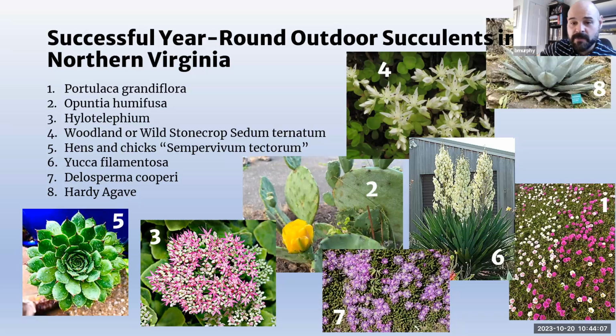Portulaca is obviously a really popular ground cover, not just here in Northern Virginia, but all over the United States. Very successful plant that can be grown here outdoors. Obviously, the native Opuntia humifusa is a great outdoor plant selection here. A really beautiful, creamy buttery yellow blossoms that happen in the spring. I've seen a lot of really great applications of Opuntia being planted, for instance, in hell strips out on the curb, where a lot of other things will not grow.